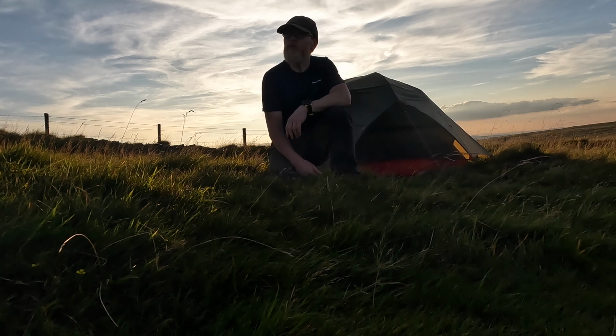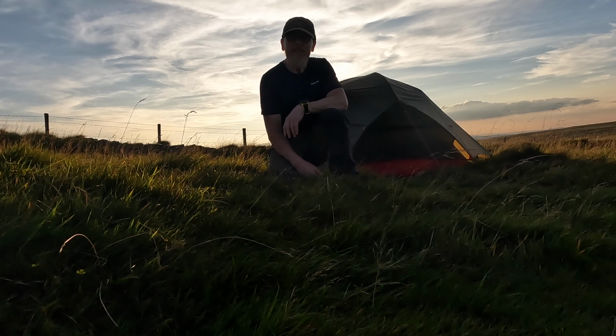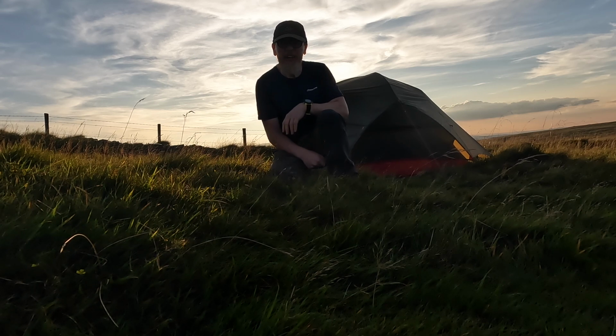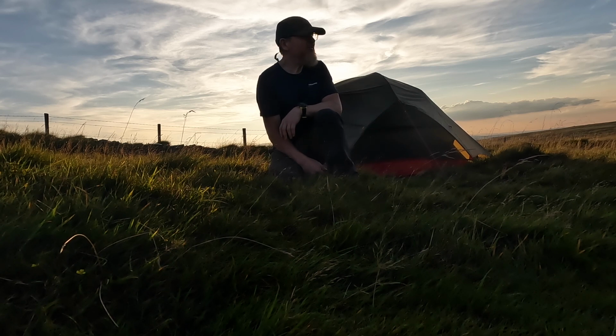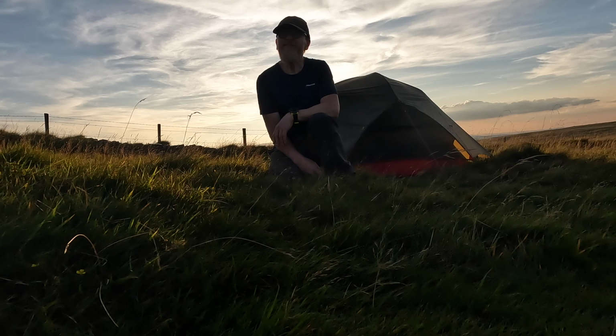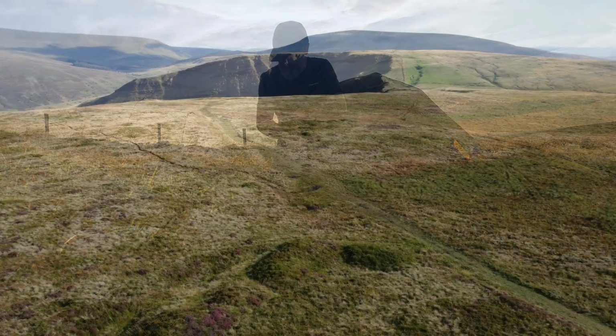Well, this is my camp spot for this evening. Not bad, eh? It's lovely up here, it's quiet. I haven't seen anyone since 3 o'clock, and that was down on the roadside. It's just so quiet this side, it's beautiful. I've got the cows for company overnight.